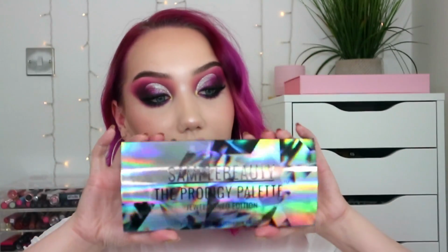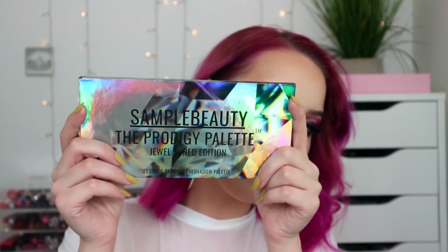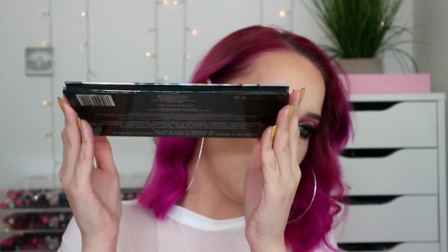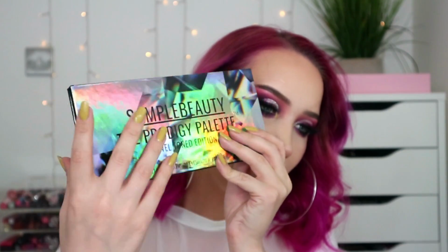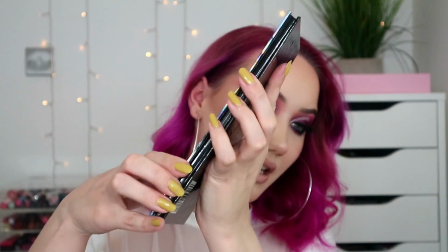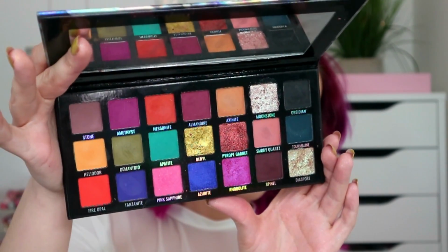This is the Sample Beauty Prodigy palette, jewel toned edition, so maybe we're getting another one. This is the sleeve it comes in. I will probably throw that out imminently. And then this is the palette. It's nice and long, but it's not too big, not too small. It's got jeweled on the front, it's holographic. It's an indie brand, so it's not as well known, so if you haven't seen it, that is what it looks like. Look at it.